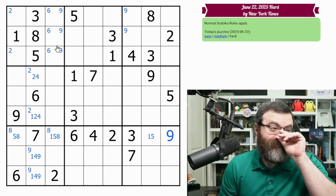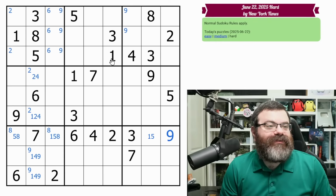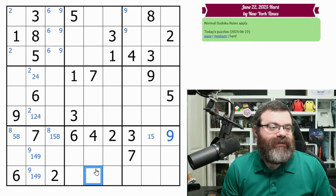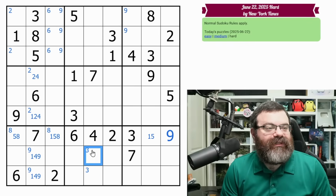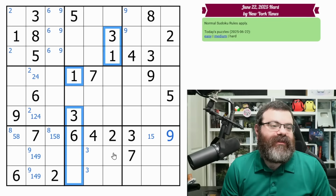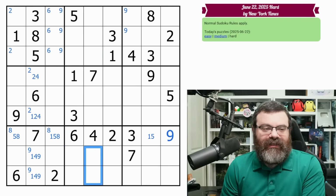Let's just keep looking at geometry, though. So we have 1, 3, and 5. We want to check this column for where 1, 3, and 5 can go. We see that the 3 ends up down here. Might as well mark that. The 1 also. So the 1, 3 looks down. This 1, 3 looks down. So this is what's called a hidden pair.